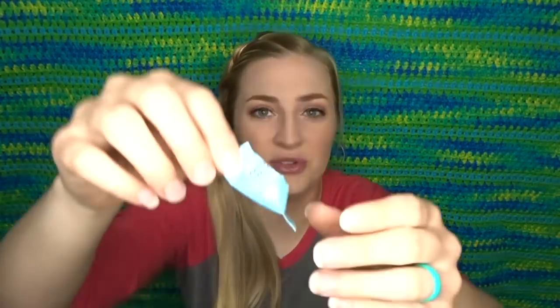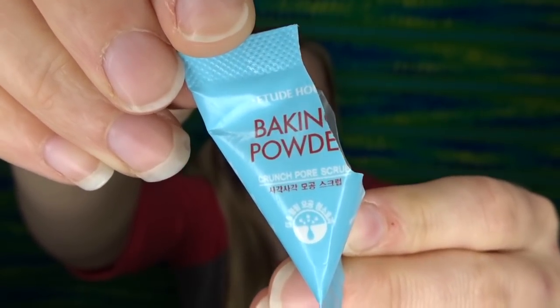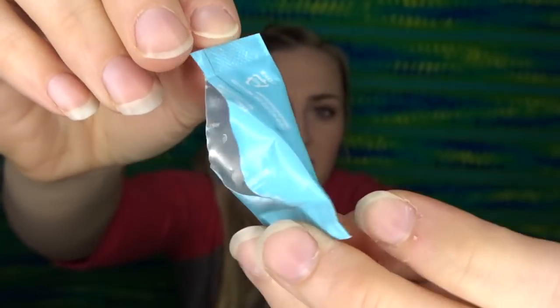Next, I had this really neat little product. I got this in an Allure box a while back, and the packaging is kind of ripped, so you can't see it great. But it was a Korean beauty product, a baking powder scrub type thing, in this funky little package. This stuff was really cool. I used it. It was just a one-time use thing. Oh, it does say Crunch Pore Scrub. So it felt like you made a baking powder paste. Yeah, not baking soda, baking powder. It was a face scrub kind of thing. It was pretty abrasive, but if you're needing a good scrub, it was pretty good. And I've looked online. I think these are pretty cheap for these little thingies.